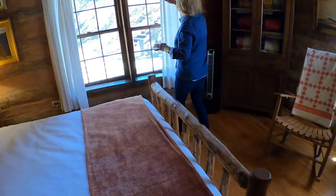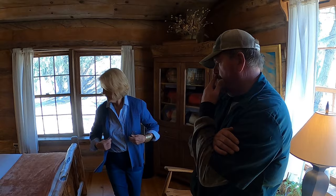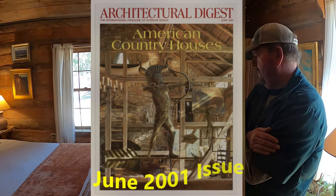That was the first time we met. So, 97. Were you just starting in the business? I started in 97, and we built this in 99, right? I think so. Yeah. And I love it. It fits so well in here. Yeah. And they always had a log bed, but we wanted a queen size. Isn't this bed in the Architectural Digest? Yes. We were featured in Architectural Digest.